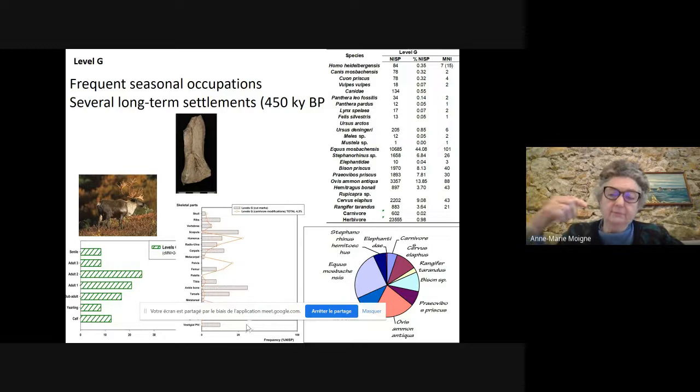So for example, Stephanorhinus here is more or less 9% in this layer. 9% means more than 2050 bones. So it means we have a huge quantity of material to study. But what we can see is that we have quite a nice representation of all the bones. So the idea is that all the skeletons are complete in this cave. So it's very nice to study these different species.